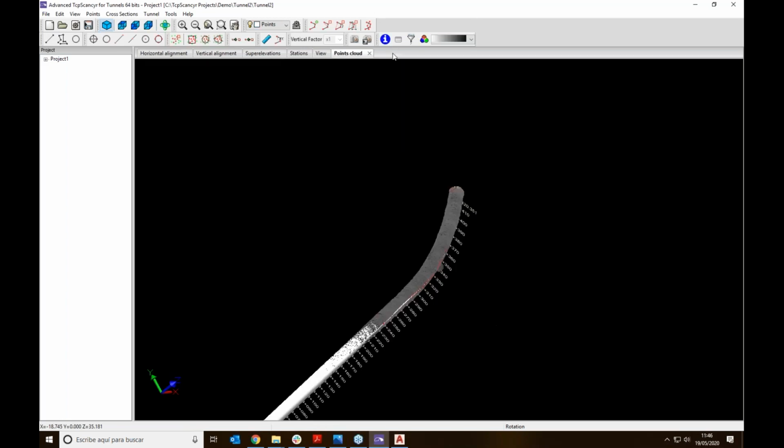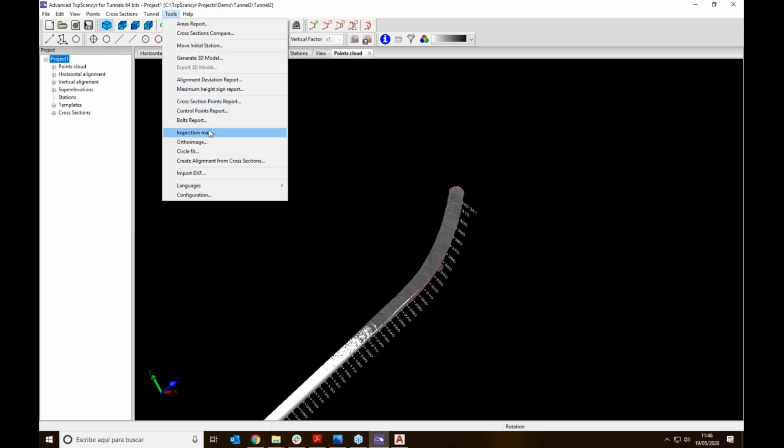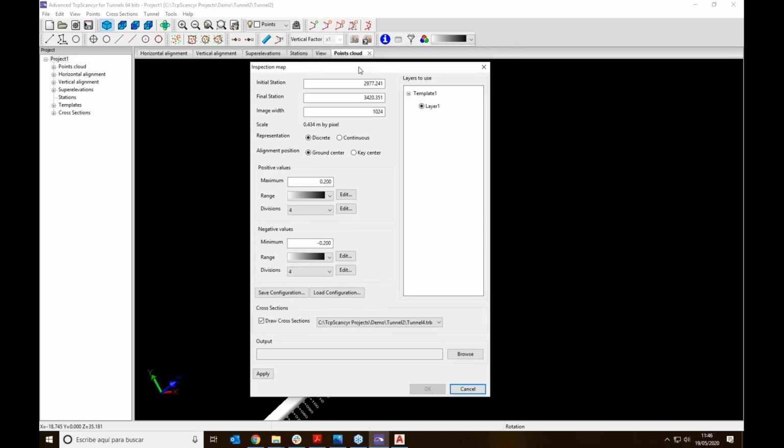Now we can get not only reports but also maps. I'm going to show you the inspection map. This command will create an image in which the color of each pixel will depend on the distance between the as-built data and the tunnel template. Let's input the data, the station interval, the image width, and we can give an interval of 40 centimeters, positive and negative, and we'll assign blue for positive and red for negative values.